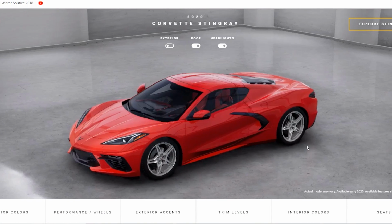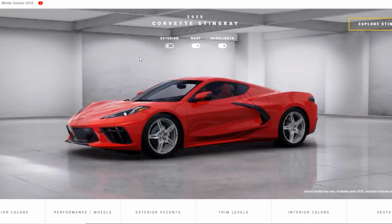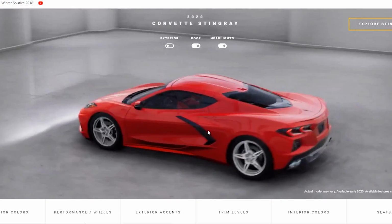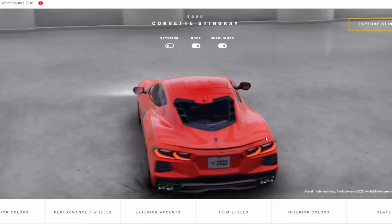Now, of course, it's like a CAD design. We can check it out from different angles, which is pretty neat. And I really like how they've developed this look for the car. I've got to say, the car really does look really good from pretty much every angle. I think GM did a fantastic job with it.